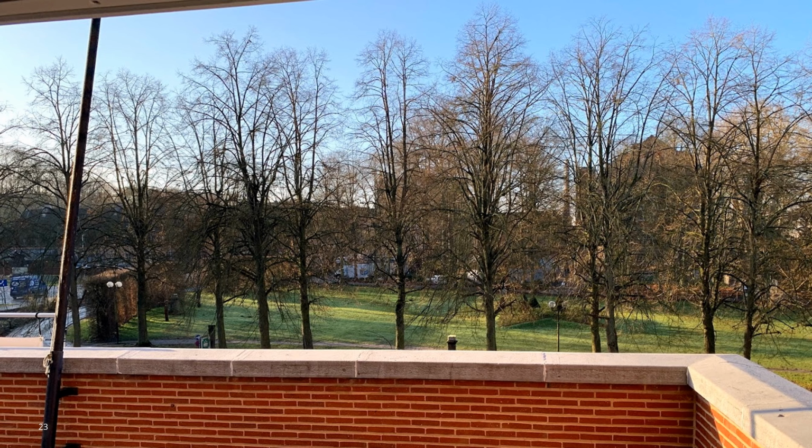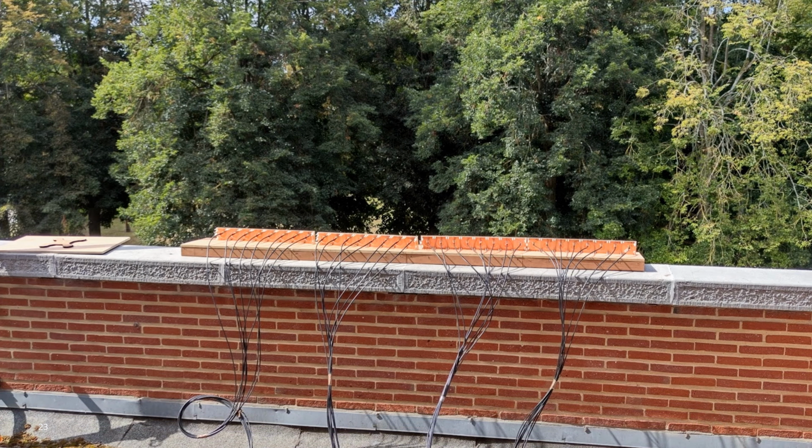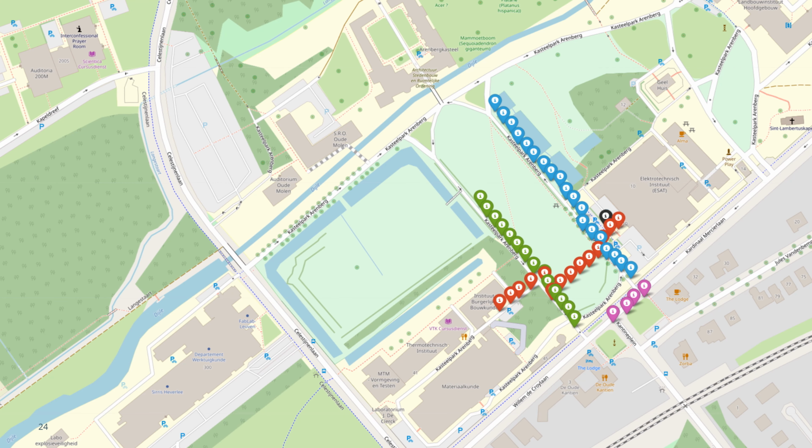We intended to start the measurements in March. As you can see here, this is the balcony where the base station was put, and you can see the field. So we have a line of sight to the base station. But then Corona hit, and we had to postpone the measurements. And when we actually could start the measurements, this happened. So we no longer have the line of sight as we first intended.